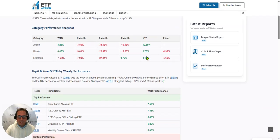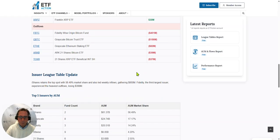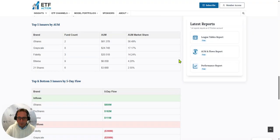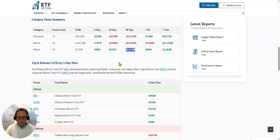Over the last 90 days, if I scroll down here and go to our flows section, we have seen mostly outflows across Ethereum and Bitcoin. In total, a little over 8 billion: 5.2 billion outflows in Bitcoin, 2.5 billion in Ethereum. But something that just keeps jumping out at me is the consistent demand in that altcoin space. Obviously we've been seeing a lot of new launches, which of course will be available to you in the league table reports as well as the AUM and flow reports. But we've been seeing that growth in the altcoin space.